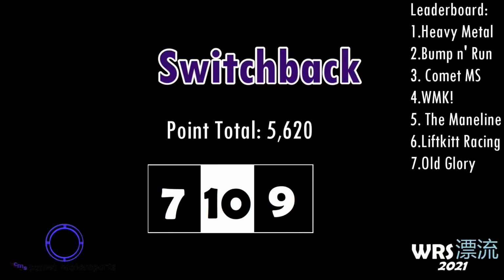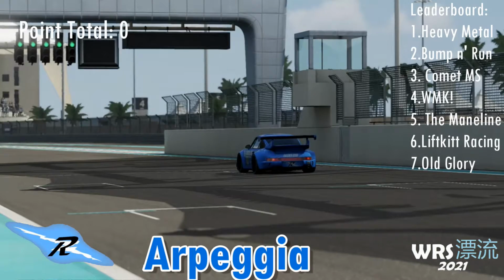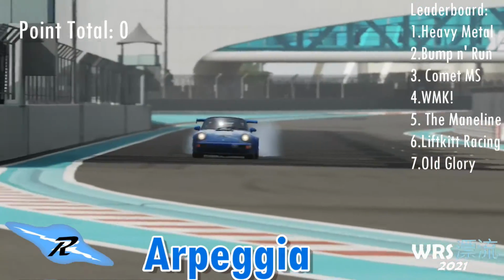Alright, on to the final driver on the roster today. Arpeggia of the Racer's Edge, driving the number 99 Porsche 911. And she's off.